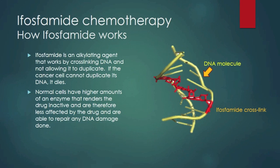Ifosfamide chemotherapy. Ifosfamide is an alkylating agent that works by cross-linking DNA and not allowing it to duplicate. If the cancer cell cannot duplicate its DNA, it dies. Normal cells have higher amounts of an enzyme that renders the drug inactive and are therefore less affected by the drug and are able to repair any DNA damage done.